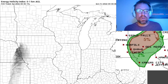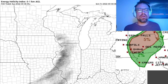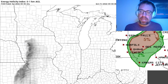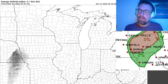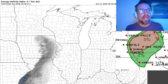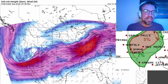You can see that the Storm Prediction Center has those tornado probabilities painted from Omaha through Des Moines, all the way up to La Crosse, Wisconsin, all the way down to Kansas City as well. Lower tornado probabilities down near Kansas City, as more straight line hodographs will be prevalent down there. But if you get a dominant supercell, even down into northern Missouri, that turns sufficiently right, that could also develop a tornado threat. Here is the main trough ejection.